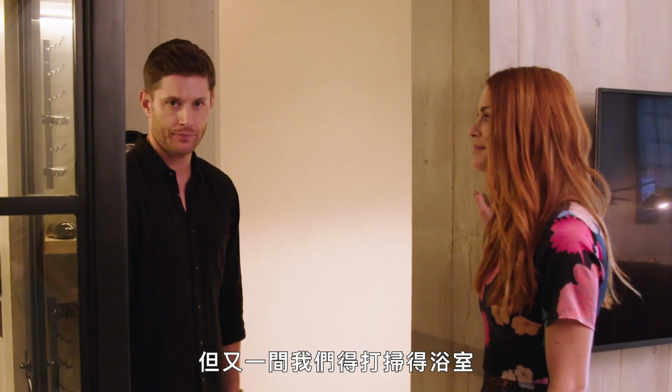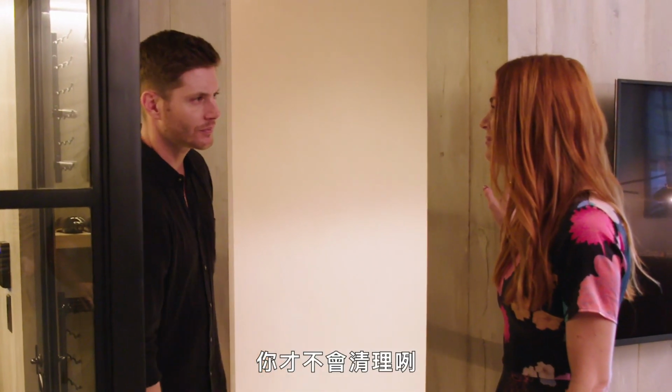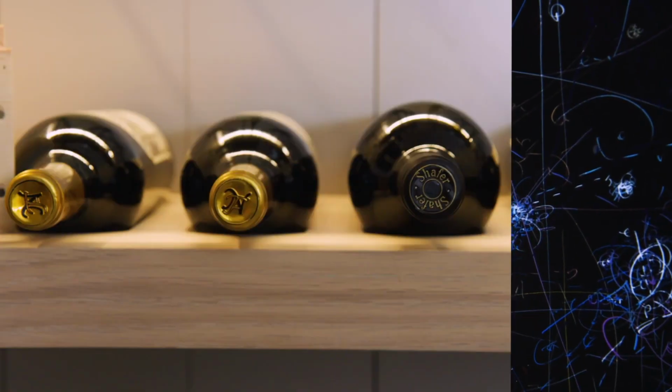Yet another bathroom we have to clean. You don't clean them. They don't know that.